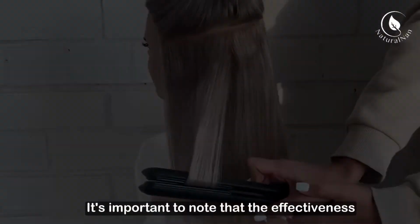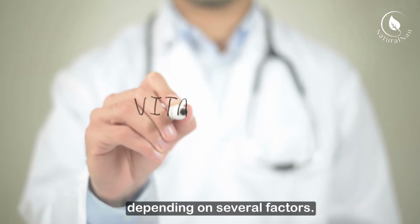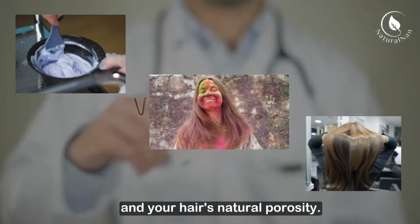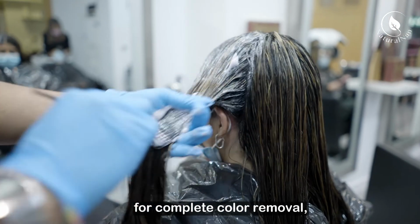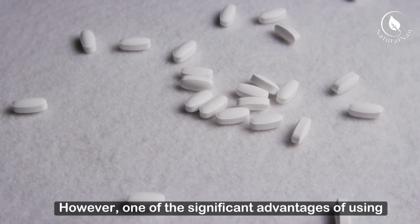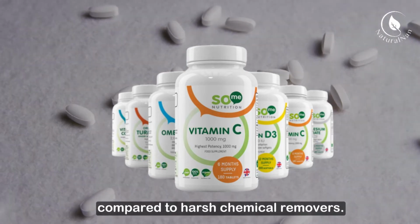It's important to note that the effectiveness of vitamin C as a hair color remover can vary depending on several factors. These factors include the type of hair dye you used, how long it's been in your hair, and your hair's natural porosity. Multiple treatments may be required for complete color removal, and even then, it might not work for everyone. However, one of the significant advantages of using vitamin C is its gentle nature, which means it's far less damaging to your hair compared to harsh chemical removers.